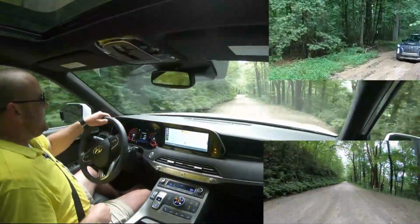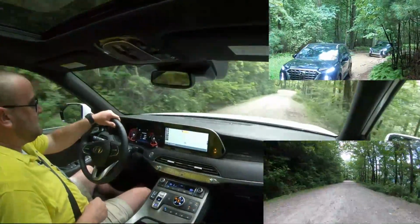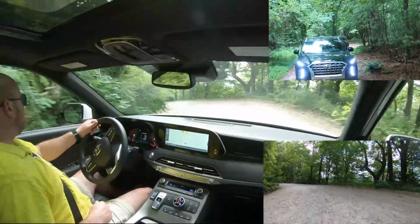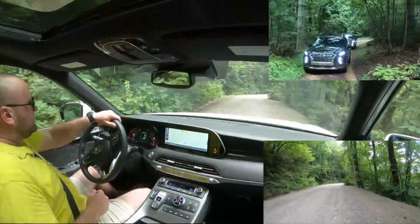Basically these vehicles were developed together, and I think it's interesting that as the Palisade is coming out a full 6 to 8 months later, this car had more time in the oven, more time to really bake, and I think you can kind of feel that in the drive demeanor.